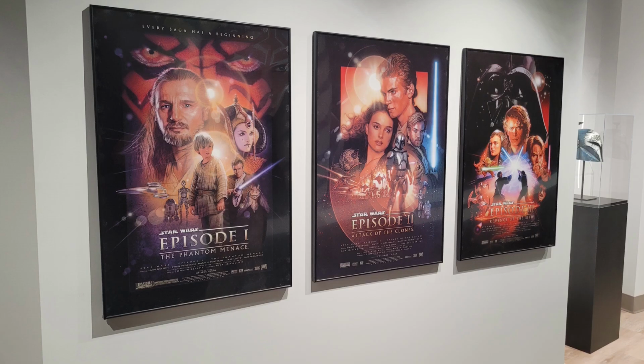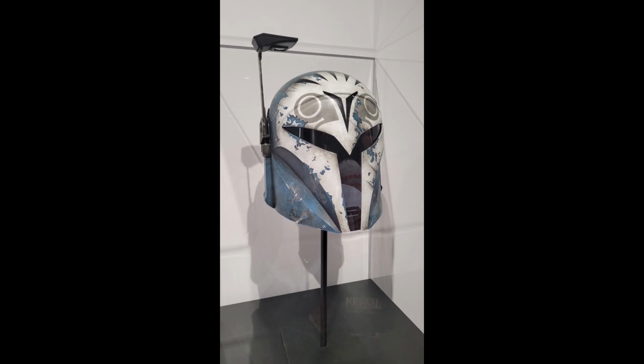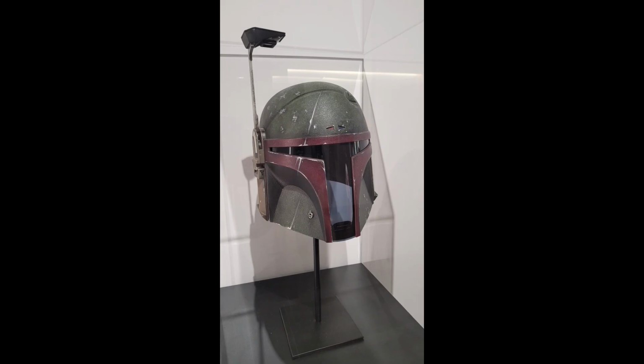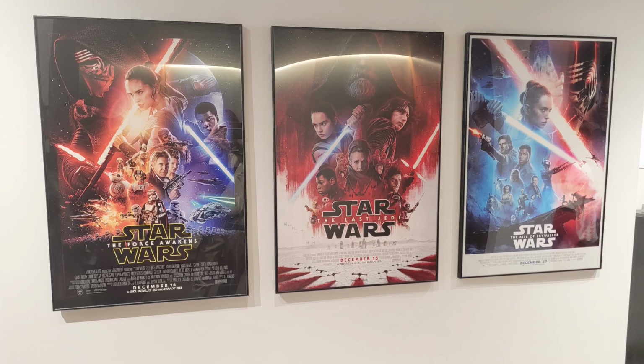More posters. Yeah, there are posters all over the place. I think that's actually screen used as well, from The Mandalorian series. And there were a couple of rooms that were actually set up for filming too, that we got a peek into. I don't think we took pictures of that because he didn't want us to take pictures. I think I might have one photo of one of their podcast rooms. Other than that, we weren't allowed to take photos.